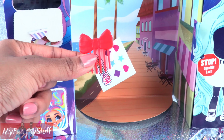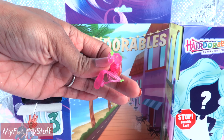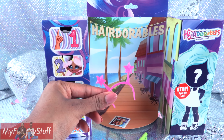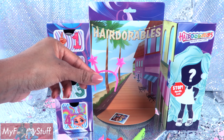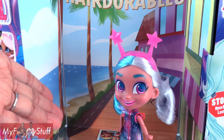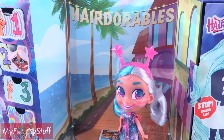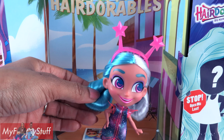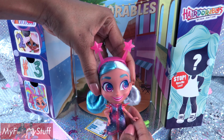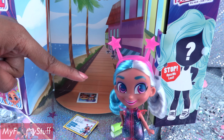We got a comb and some stickers. This looks like shoes. Oh, I already know which one this is. And a telescope, yep, I know exactly who this is. A star headband can only mean that this is Neela, which is a double in our collection. But doubles are a reality of blind boxes, so you can keep one and customize the other, or trade them. Hairdorables have really nice hair, outfits that can be removed, and the basic 5 points of articulation. Needless to say, I am very impressed with these little dolls.